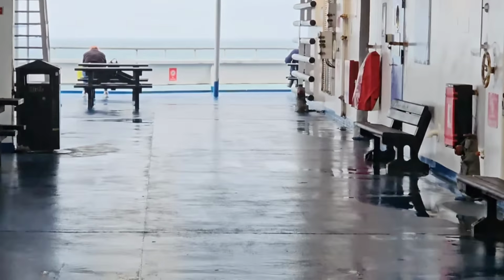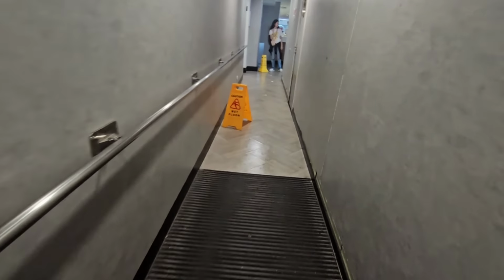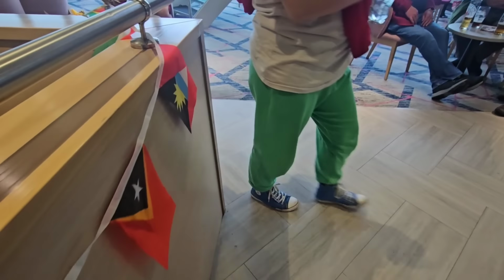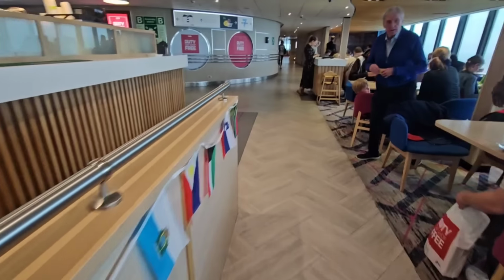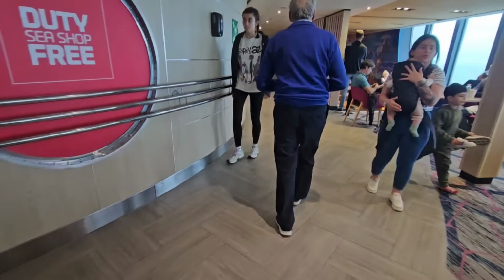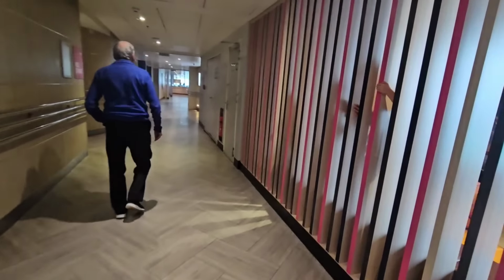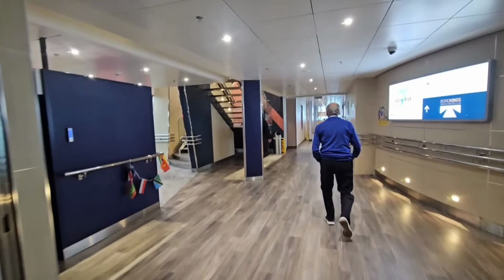Oh, let's just quickly do an end-to-end on the ferry. There's the back end, whatever they call the back end, and we'll go marching through. This is like a light cafe area. We've got the duty-free shop where I purchased my headlamp converters and other essentials for European travel. That's the jail where they lock up children. That's good fun. There's a little cafe upstairs where I had pizza.